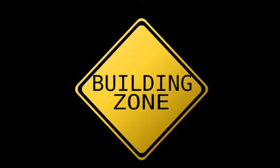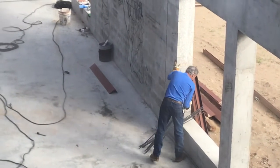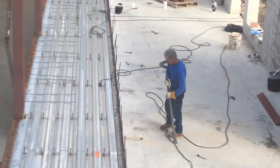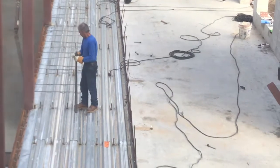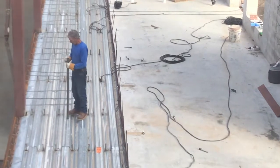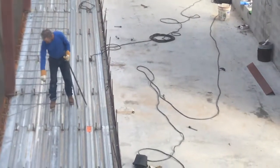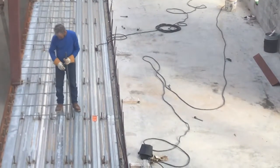Back to the building zone, we do have some things happening. It doesn't really look like a lot is going on, but there are a lot of little details. As you can see, this workman is in the process of setting some rebar that will go across to hold that concrete in place. He's setting those rebar pieces, and they will be welded in place so that when the concrete goes in, it will help to hold that concrete from ever cracking.